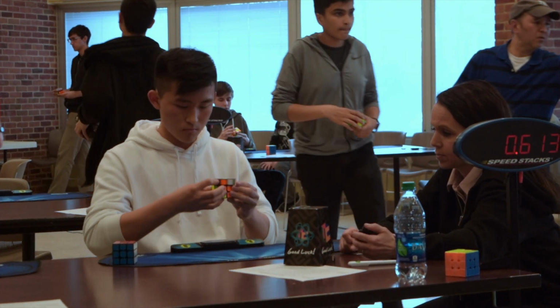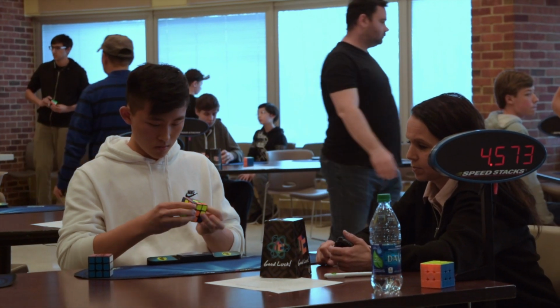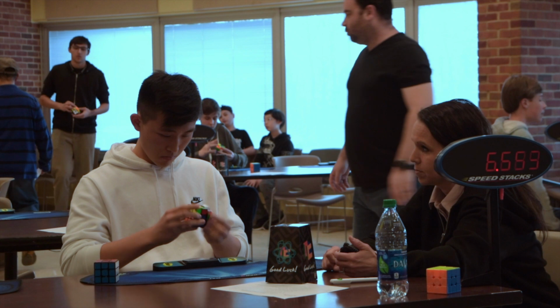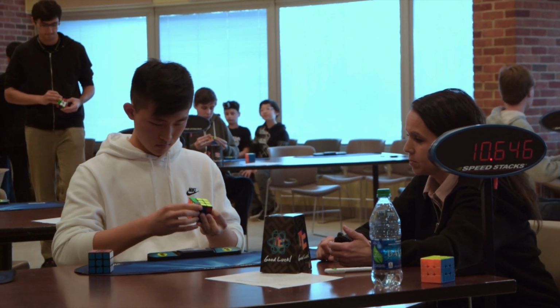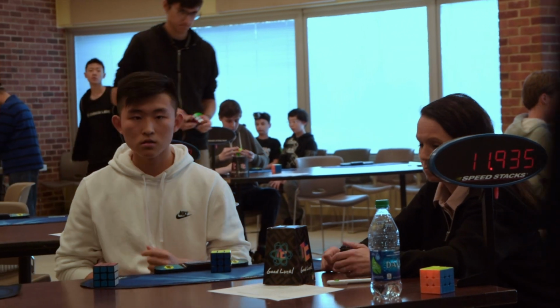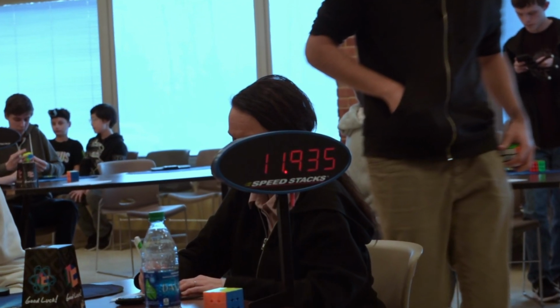I started solving and the colors blurred, but it felt natural. I didn't need to think, I just solved. The colors slowly aligned. 11.935, I had officially broken the 15-second time barrier.